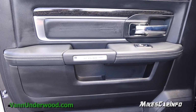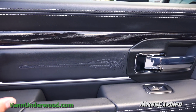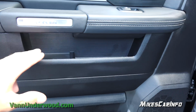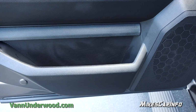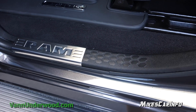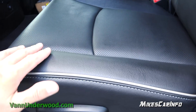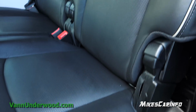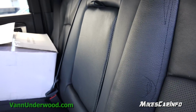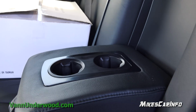one actually has more. So you can see the back doors have the same styling with the contrast stitching, the ebony wood, the filigree, all soft to the touch. Storage compartment here and here. You even have the sill plate, rubber mats, all that stuff, just like the front. Heated seats back here, filigree in them, and the stitching. So armrest with cup holders.